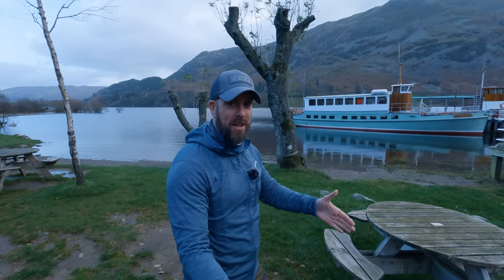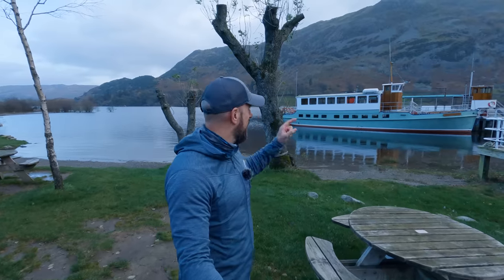It is so good to be back out here. Now moved on to the Far Eastern Fells, and today's walk starts on a boat. Yay!